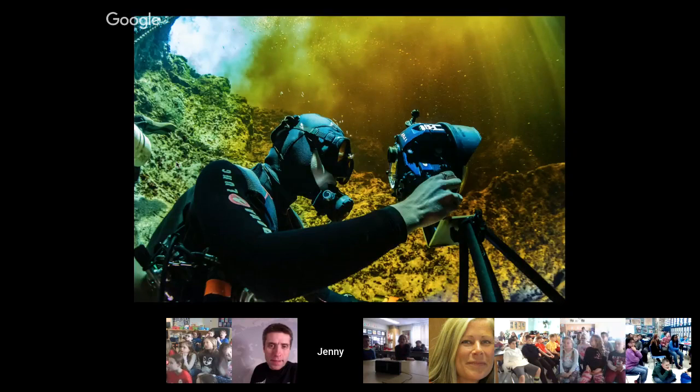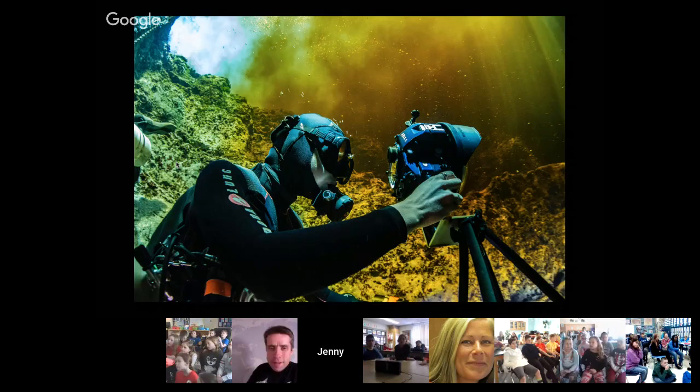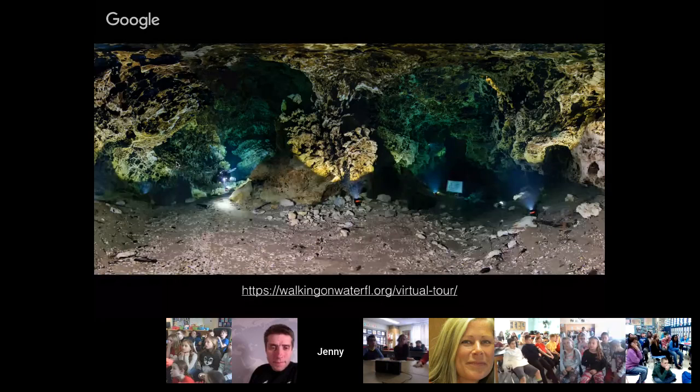So you saw that dark water with the clear water. This is the dark water from the river here, the tannic colored brown water, and then the clear water flowing from the spring. And this is me with my camera shooting those images. And when you're done, this is what it looks like. This is the link to the virtual tour, so if you want to explore that after we're done, you can take a picture of that, and that's how you get to it.